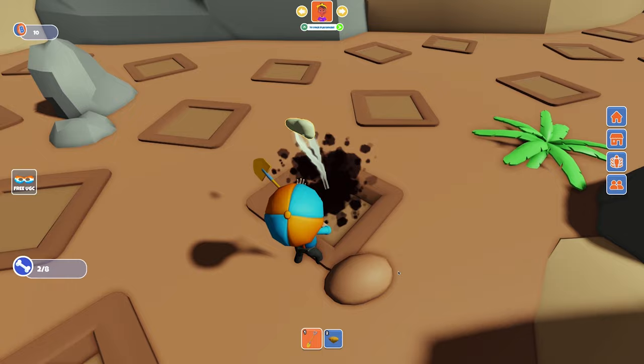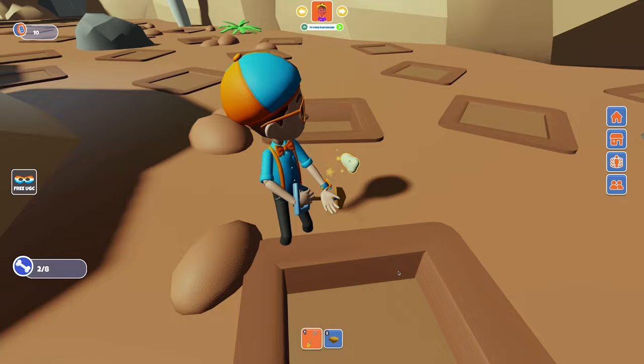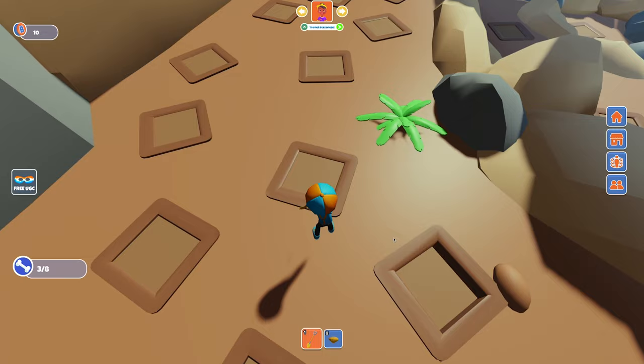Hey, is that a tooth? Whoa, it's as big as my hand. Can you imagine having teeth the size of your hand? That's a big smile. Now we have three bones. Just five more to go.